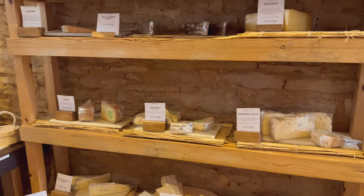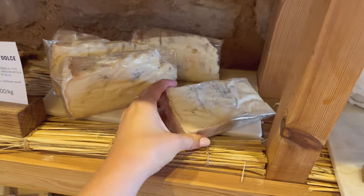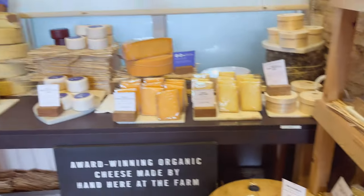Guys. Probably one of my favorite places on the planet, and this is the cheese section. And you get all these different little slices. I mean, cheese is so expensive, isn't it? Ooh, this one's 30% off.